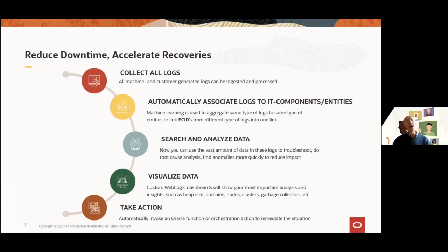But I can also, as I flow through that, choose to have an Oracle Functions capability that will remediate the problem. If I know it's a problem, what would normally happen when it gets to a technician to resolve is they would run a script that would resolve the problem, and that's what they do all the time. What we're effectively doing is saying, go and execute that script. We can automate that process as well, so we can speed up that resolution again.